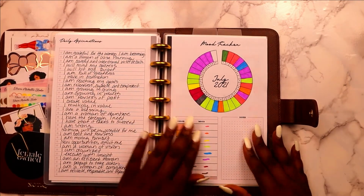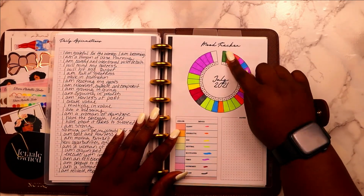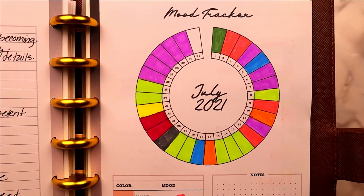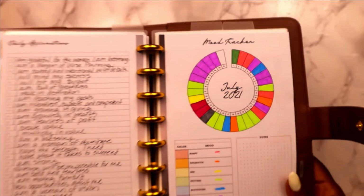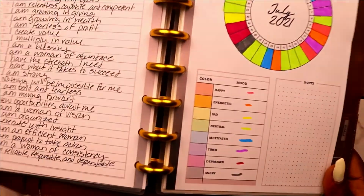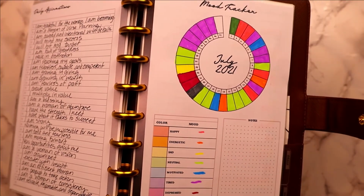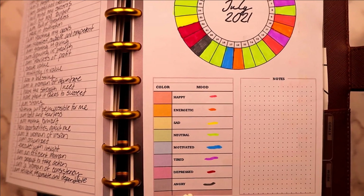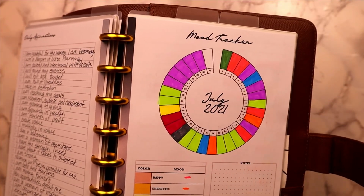Now this next page is a mood tracker, and essentially there's a wheel here where there's spaces for me to mark in for each day, because as you can see there are 31 boxes, which is for the entire month, whether you have 30 or 31 days. And you fill it out based on this color legend of what my mood was throughout the day. Again, something else I created, I'm just not selling it. So I have all these different colors listing out what my mood was for the day, and then I color it in on the wheel for that particular day.